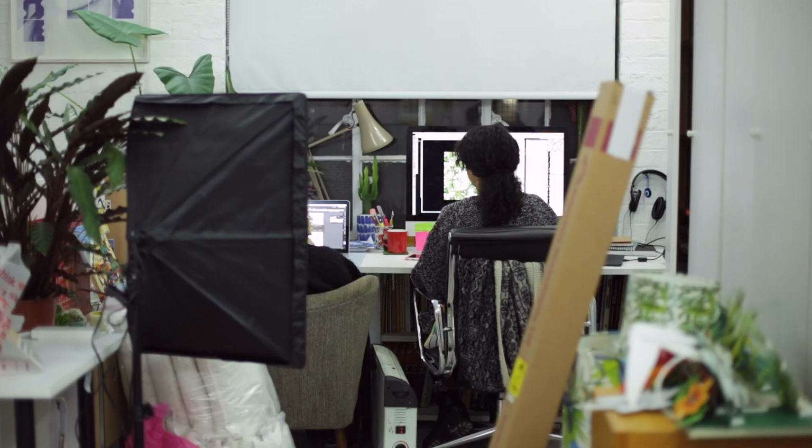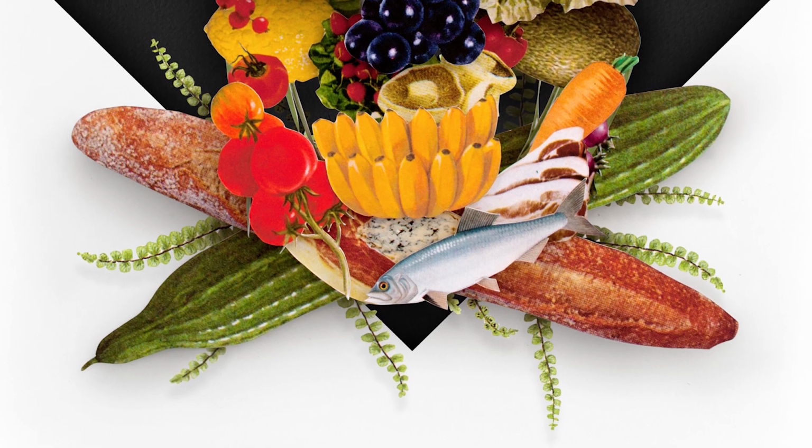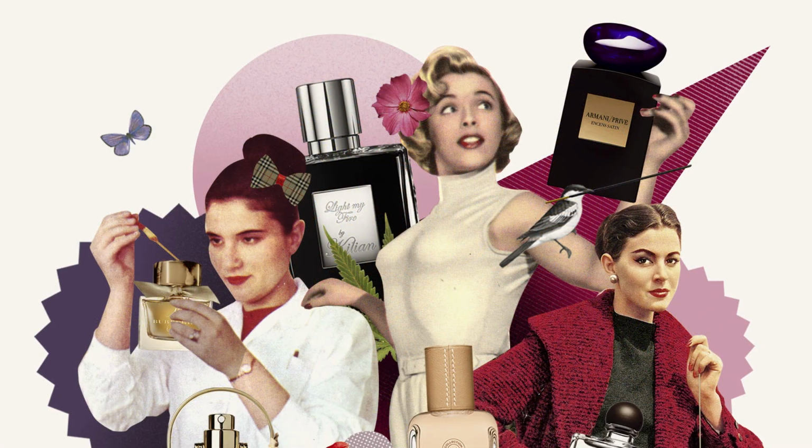My name's Kira Phelan. I'm a freelance illustrator and sometimes textile designer. I mainly work in collage. I used to do some paper craft, but mainly it's collage now, either digitally or hand cut, scaffold and assembled collage, but that's mainly what I'm interested in.